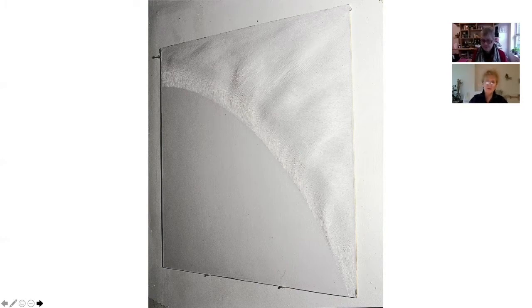Yes, it was when I first moved to London about 25 years ago, and I didn't have a studio, and I have always felt the need to make work even when I haven't had a studio. I had a living room, and I wanted to make things, but I wasn't sure if drawing was enough. So I started to use a knife to cut into quite thick paper, and it became like a material for me.